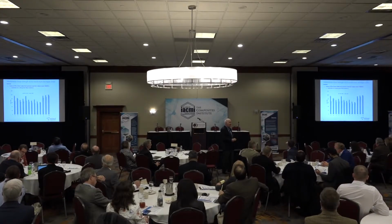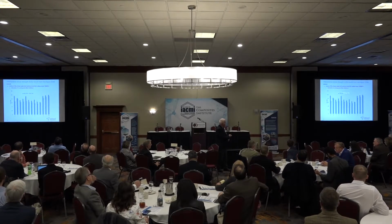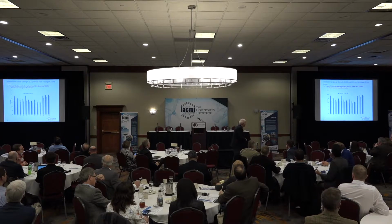And here are the ILSS results from Michigan State. They tested a total of 26 different combinations with 2 different matrix resins and 13 different sizings. The y-axis here is interlaminar shear strength, and you can see that many of the systems had ILSS values approaching 100 megapascals, which is a good indicator that we were developing a strong resin fiber interface.